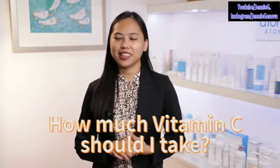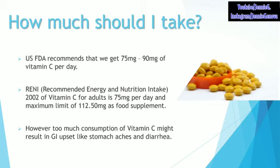How much vitamin C should I take? US FDA recommends to take 75 mg of vitamin C for females and 90 mg for male adults per day. However, in the Philippines, RENI, the recommended energy and nutrition intake of vitamin C for adults, is 75 mg per day and has a maximum limit of 112.50 mg as food supplement. That's why our Atomy Color Food Vitamin C has a dosage of 110 mg. Ginawa siyang tamang-tama lang for our body's everyday needs. Tandaan po natin na too much consumption of vitamin C might result in gastrointestinal upset like stomach ache and diarrhea.